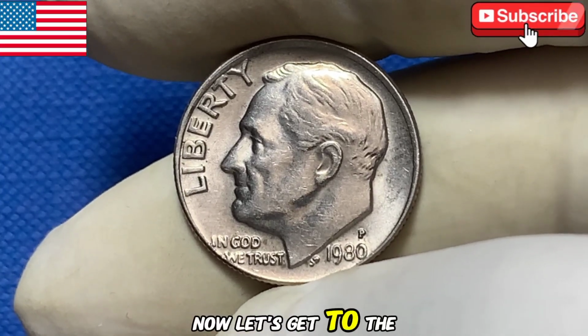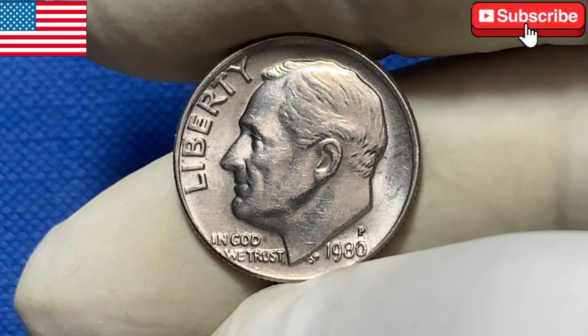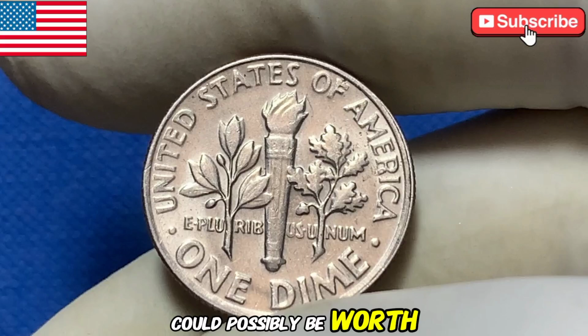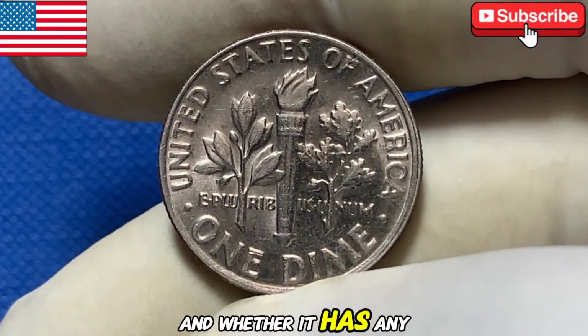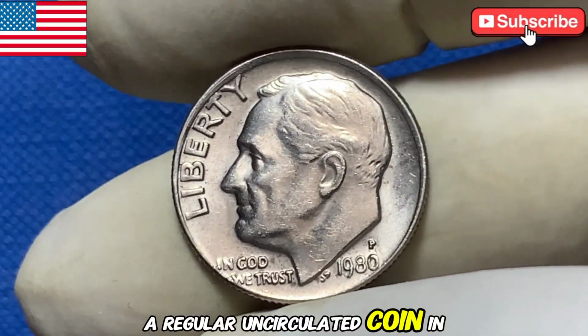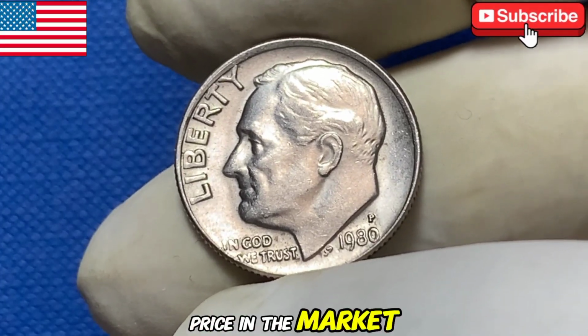Now, let's get to the exciting part, the value of the 1980P Liberty dime. You may be wondering how much a simple dime could possibly be worth. Well, the value of a 1980P Liberty dime can vary depending on its condition and whether it has any minting errors. A regular, uncirculated coin in excellent condition can still command a premium price in the market.